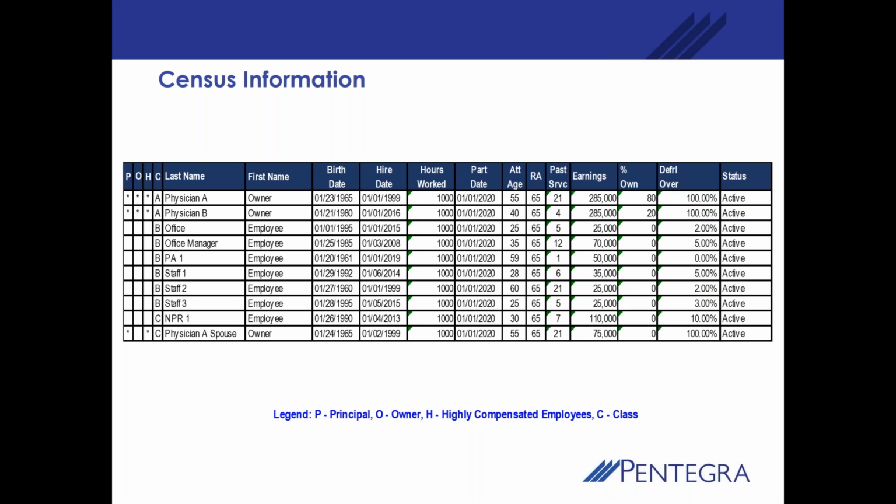And again, in our perfect world here, we've got our 2 owners who are both earning $285,000 a year. Our spouse, our physician's spouse, is earning $75,000 a year, and various other wages. And in this particular dynamic, it doesn't show up here on this. Well, it does show up on this slide.